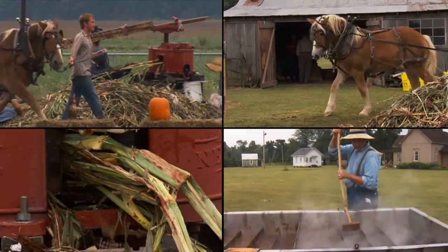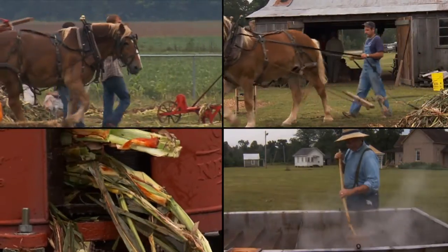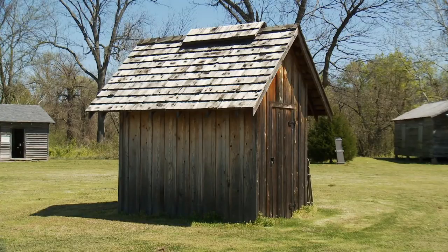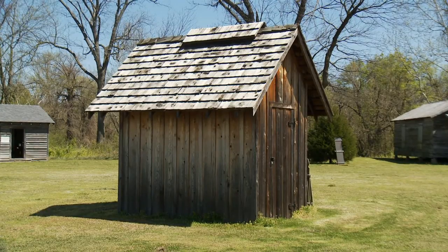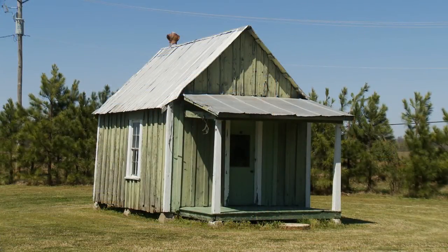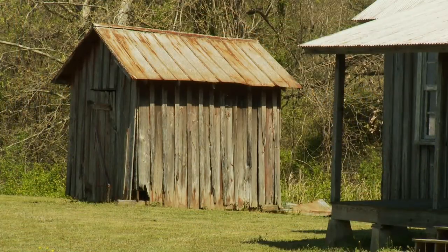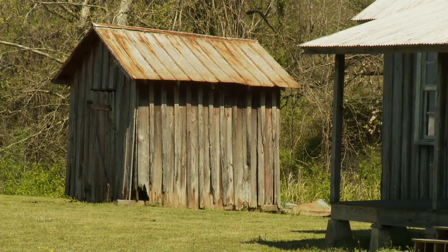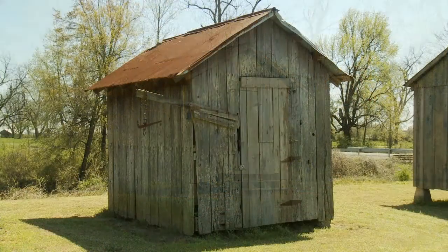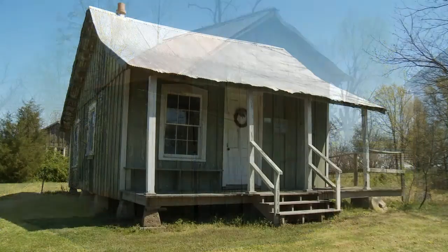You will also see this horse or mule-drawn sorghum mill used to make molasses. This replica ice house could actually keep ice, milk, and food cold before the invention of refrigeration. The children's house was originally the Cottonwoods Plantation School. Later it was used to make hair tonic. The wash house, used for doing laundry and ironing. The smokehouse, where meats were preserved. The cotton pen. And the plantation office.